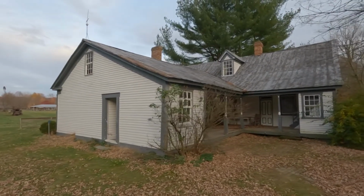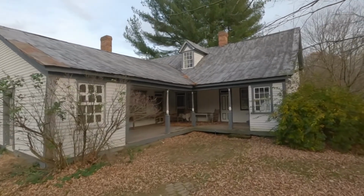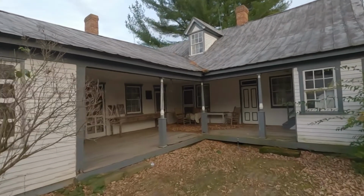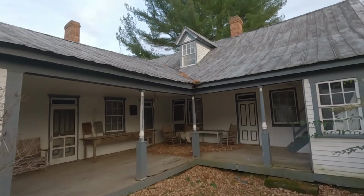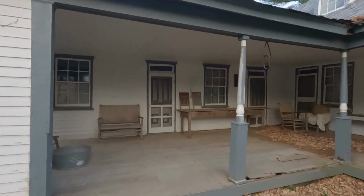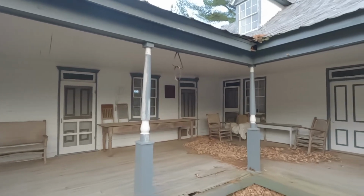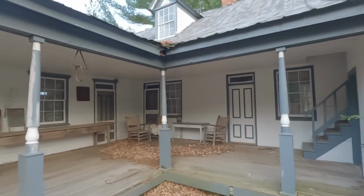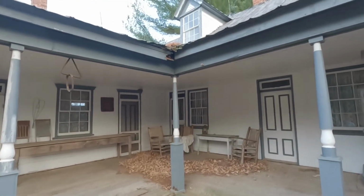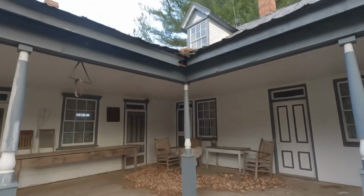Here we are, still at Billie Creek. This is the Civil War house that Greg had told us about. Look at this. This is just awesome. Really neat looking place. It's like this is a living, breathing piece of history. It looks like a movie set. It doesn't even look real as far as a place that actually exists. This is awesome.